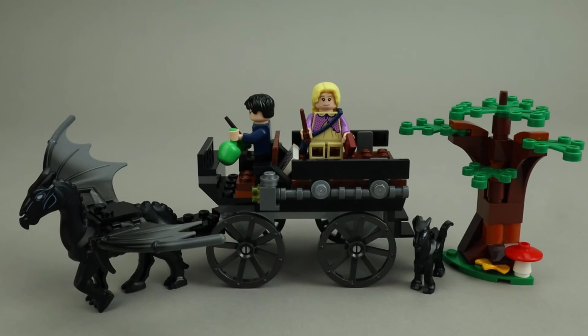Overall, this is a nice little set. It's only 121 pieces at $20, so well above the price per piece of around 10 cents that I like to start with. Of course, Harry Potter sets are usually a little more expensive, and I think Lego in general is getting more expensive, so it doesn't surprise me that it's that price. It would be really nice to get this. I think this is more of a $15 price point. Probably makes a little more sense to me.